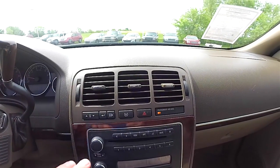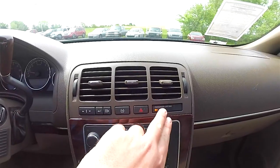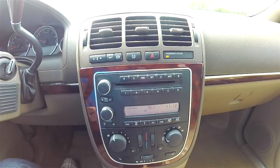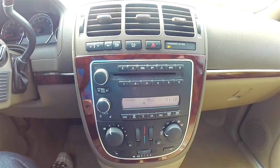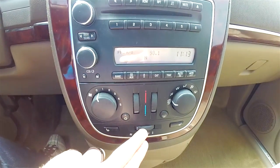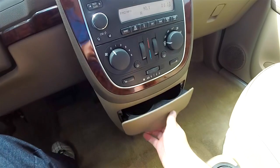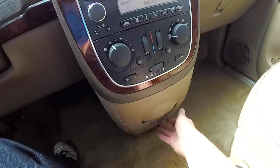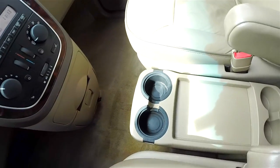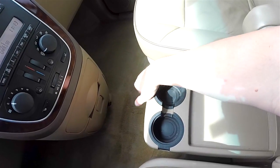Moving down the center stack, trip computer controls, tire pressure monitoring system control, passenger airbag indicator, AM FM 6-disc CD changer, dual zone front climate control with rear controls. You also have your heated seat controls, pull out cup holders, and below that, additional storage. Center storage tray with cup holders. There's a handle that you can lift up and it will fold down.